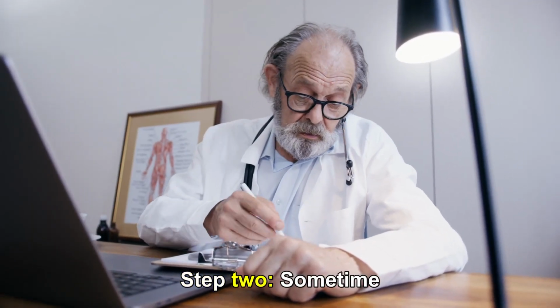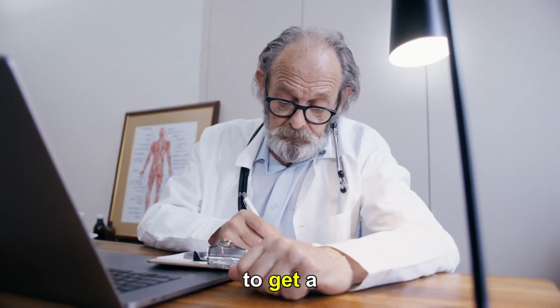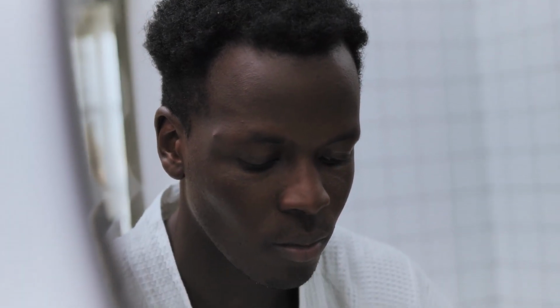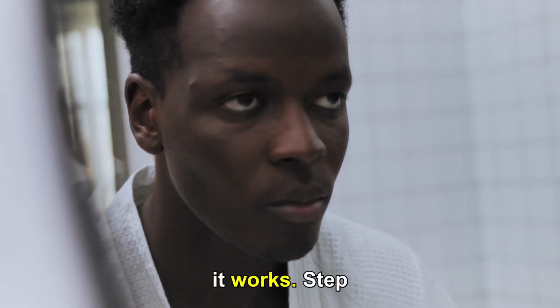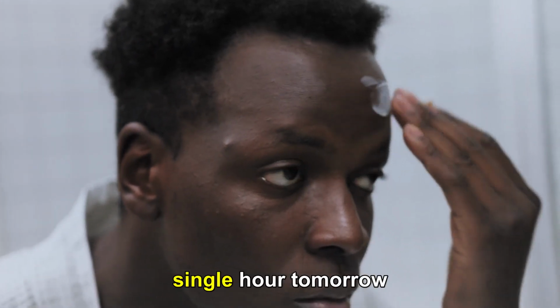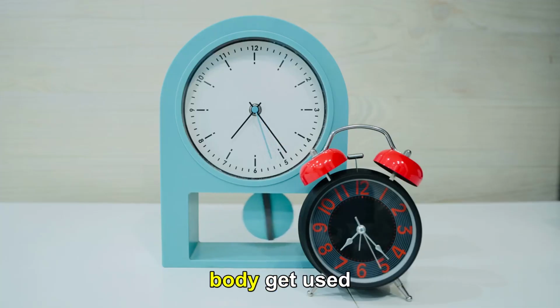Step 2. Sometime this week, book a doctor's appointment or use a telehealth service online to get a basic tretinoin prescription for your skin. It is cheap, it is easy, and it works. Step 3. Push your first meal back by just 1 single hour tomorrow to start practicing time-restricted eating. Let your body get used to the feeling of an empty stomach.